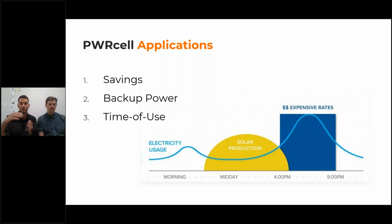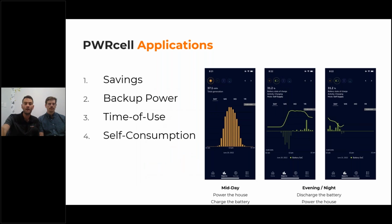So we charge our battery in the middle of the day, and then we discharge our battery to power our house in the evening to avoid buying that expensive electricity. There are markets where it makes a lot of sense for homeowners to literally use the solar and storage platform, the whole PowerCell platform, as the primary source of energy for their homes.